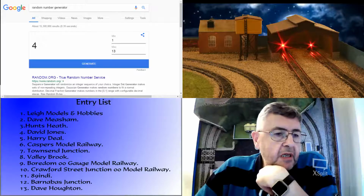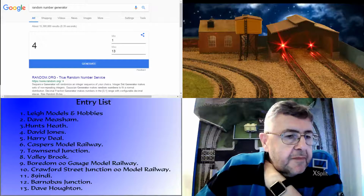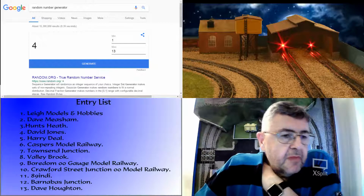Good evening, Wilby Castle, Fred, and Hendry Park Model Railway.